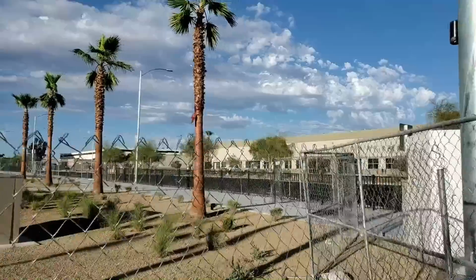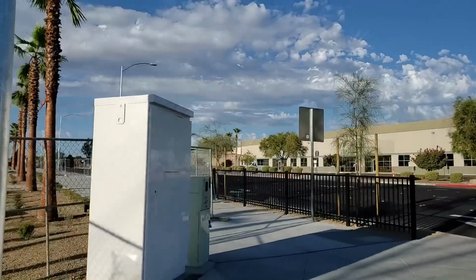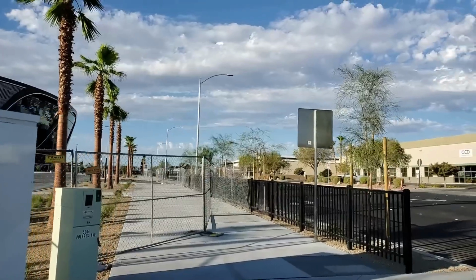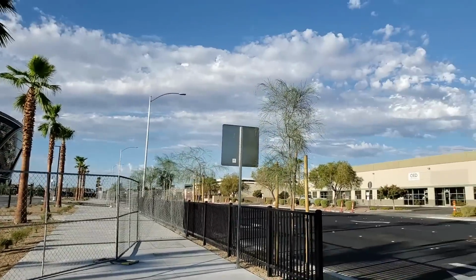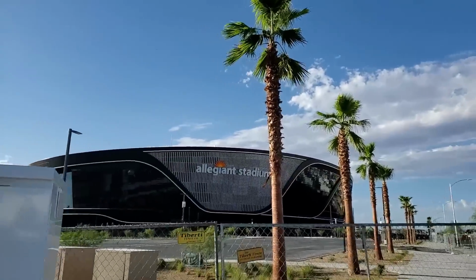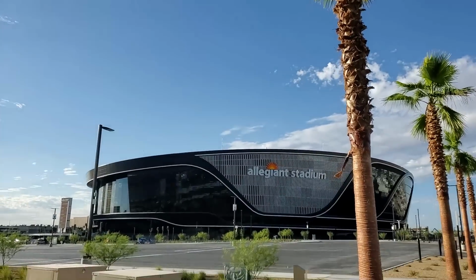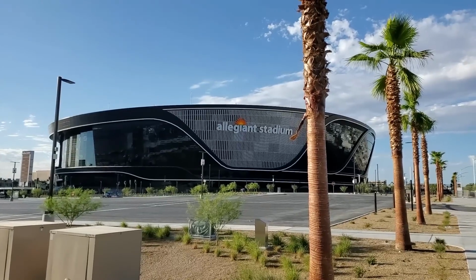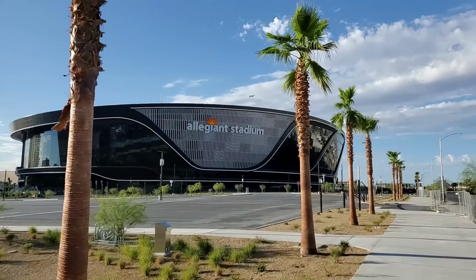All right, so along Polaris here, they do not have the sidewalk open yet. So we gotta go around the... You can see we got to go around to the other side. So that would be the northwest view right here.